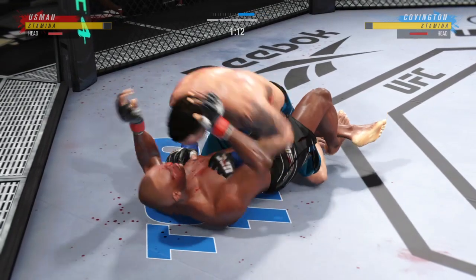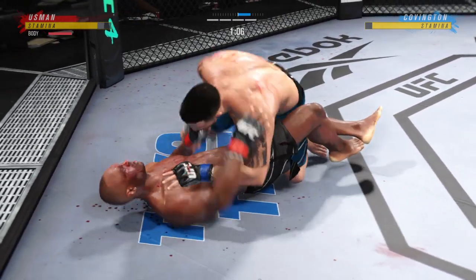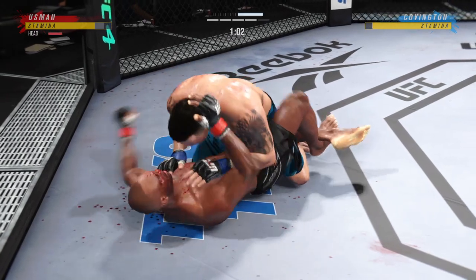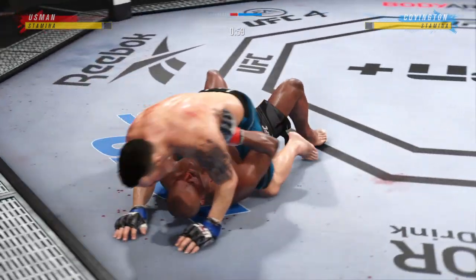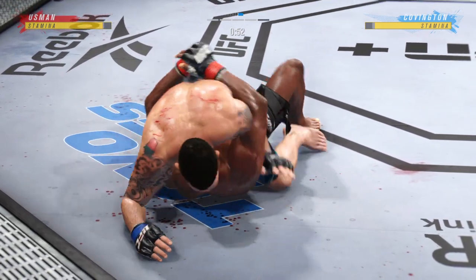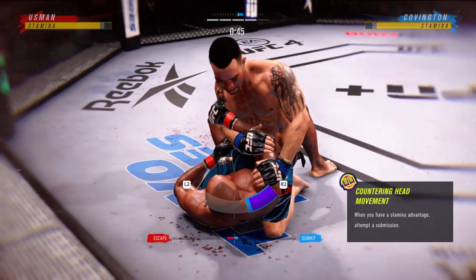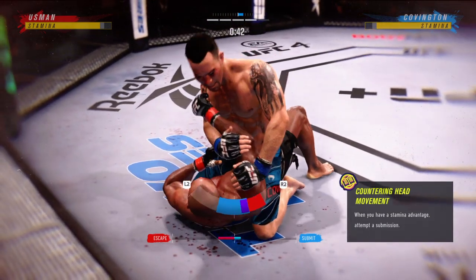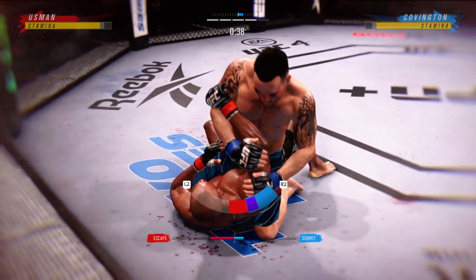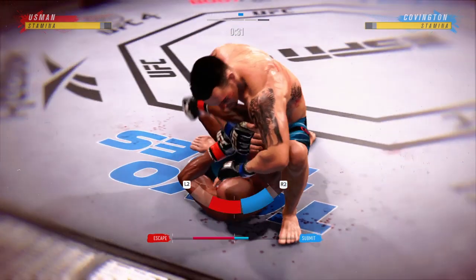Pretty good work with the ground and pound here by Covington. Wow, that right punch has been the money weapon for him tonight, and he landed it again there. If his opponent does not change something, he will continue to throw the strike until he makes it stop. Oh, he's going for his arm now. He's attacking the arm bar now.